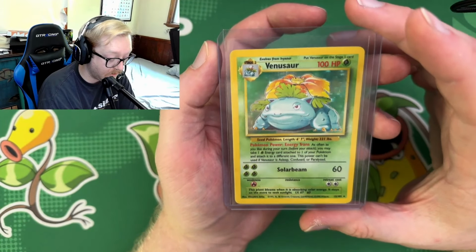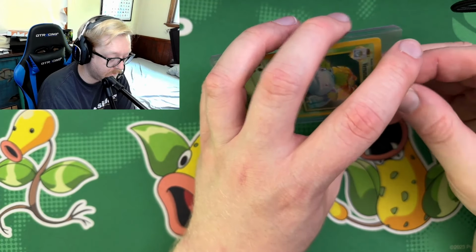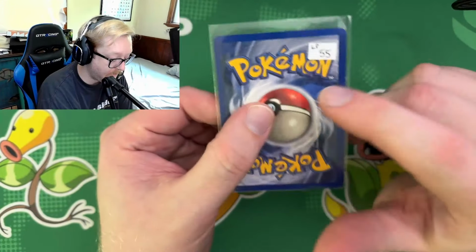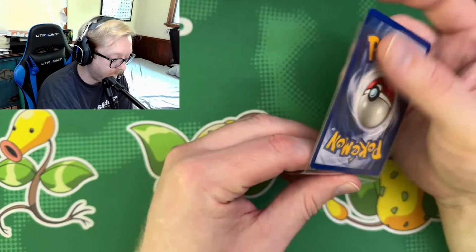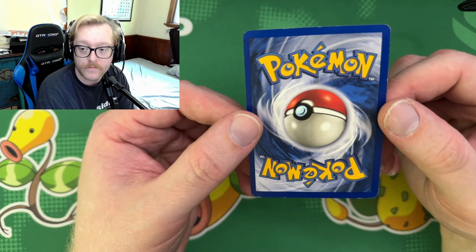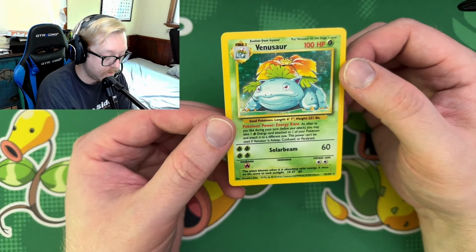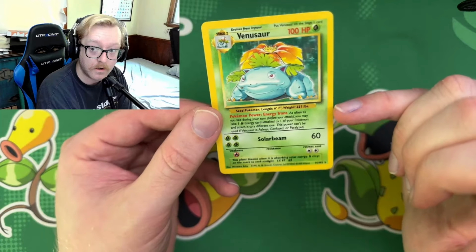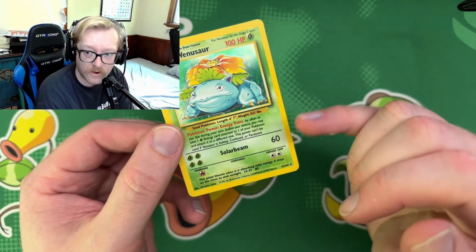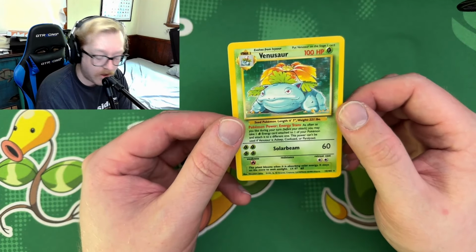Base set Venusaur is in a little rough shape, but it definitely could be worse. I did not pay $55 for it. That's just the state that it's in. Centering's not great. Edges aren't great, but it's a base set. Card's a little worn right there. I don't know if you can see. It's not a crease, it's like the printing's coming off of it. But I love how clean that holo is.